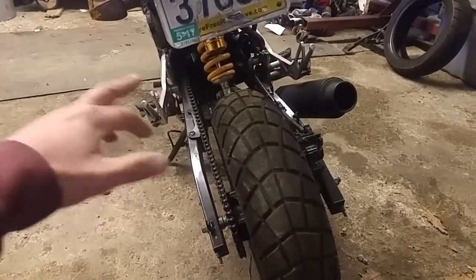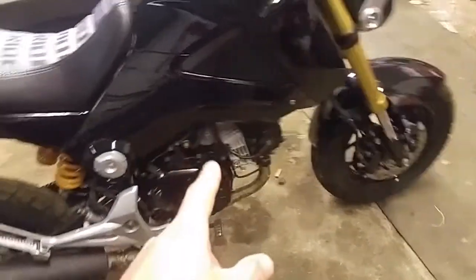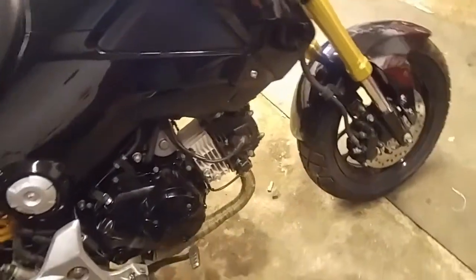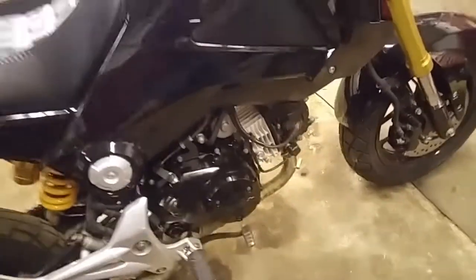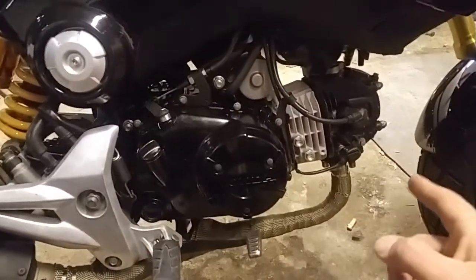Eliminated the chain guard because I think it looks way cleaner without a chain guard. It gives the bike more of a dirt bike type look. I got a big bore kit. I think it's a 170 or 173 big bore kit. It is Koso? Yeah, I think it's a Koso big bore kit. It's one of those brands. Yeah, so got Koso big bore kit, Koso cam.